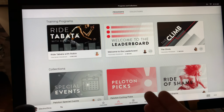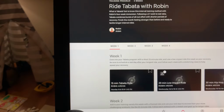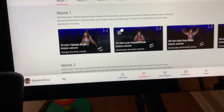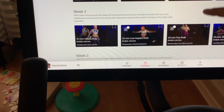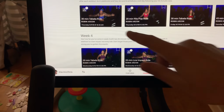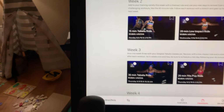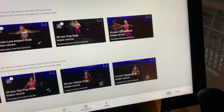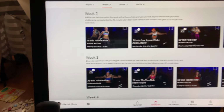But here we have different types of training. So if you want to do Tabata with Robin, here's a training program. It is a 4-week program of her rides. They're 4 rides a week, and they're different lengths, as short as 15 minutes for one day on a Monday, to as long as 45 minutes on your 4th day. That's just an example of one right there.